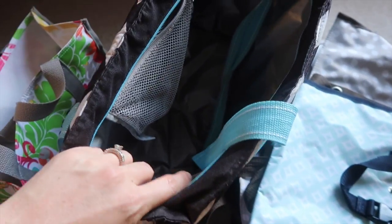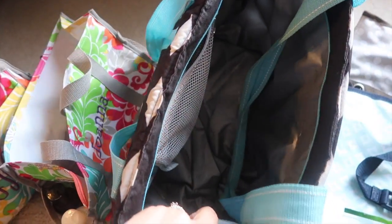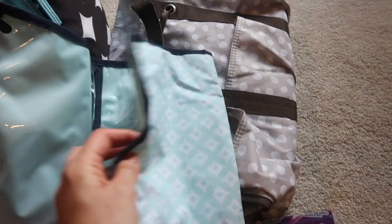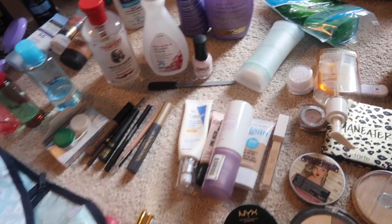This is an insulated bag, so I like to put our snacks and stuff in it to head down to the beach. This is a family organizer from 31, so I'll put a lot of my liquids and bath things in there and hang that up in the bathroom when we get there. So a lot of these liquidy products will go in there.